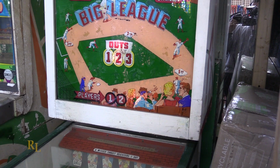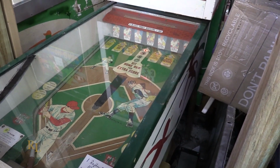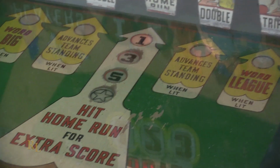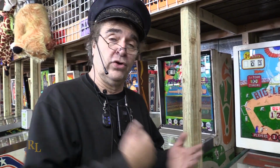Now this machine gives you bonus points when you get certain targets and certain hits, because they light up different specials, and that's why you don't just get one for a run. You can get multiple wins. It's very strong with the bat. It's got a good hit to it, a lot of power, really fun game to play.